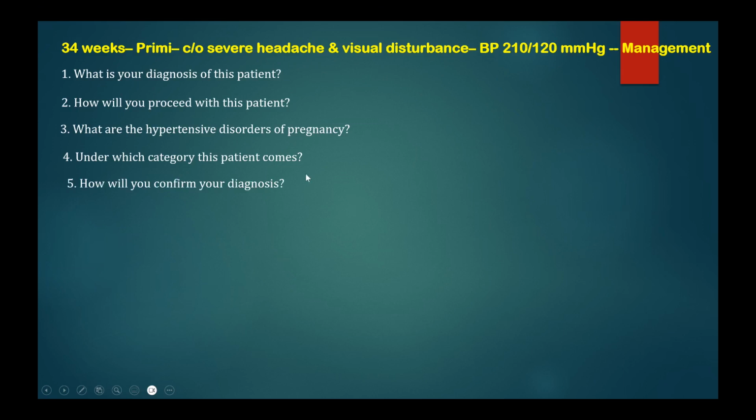So how will you confirm your diagnosis of whether it is preeclamptic hypertension? The most important confirmatory diagnosis is proteinuria. And what happens if this condition is not treated immediately? It may produce complications both to the mother as well as the fetus. So maternal complications: cardiovascular, central nervous system and respiratory complications, which are life-threatening, and less life-threatening complications also can happen in the various systems. And with regard to the fetus, what are the complications the fetus can suffer if this BP is not treated immediately?